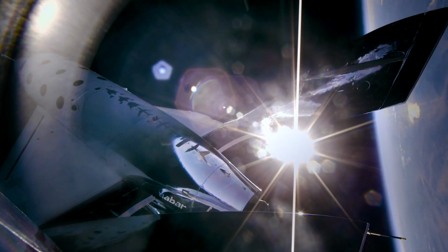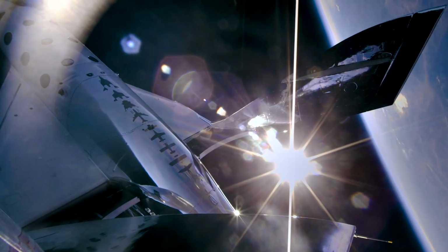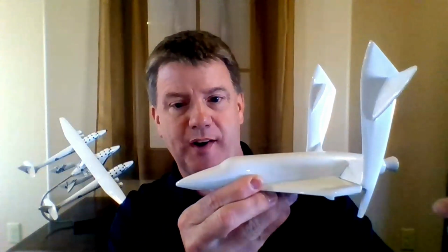Now, I'm sure some of you are thinking, yes, but how on earth do you make a spaceship into a badminton birdie? Well, here's a quick video to show you how we do that. You can see here our spaceship Unity in her feathered configuration, with the wings, we call them feather booms, swiveled upwards to about 60 degrees compared to the rest of the vehicle. Once we get into space, the pilots raise the feather to put Unity into this configuration before reentry. I've got a model of it here to show you the feather sticking straight up.